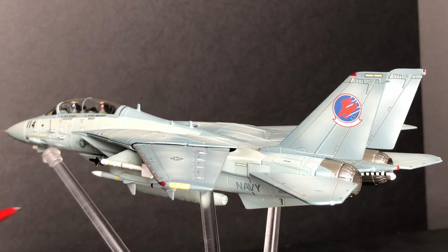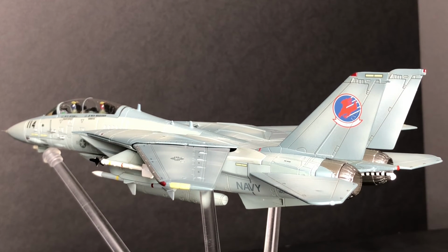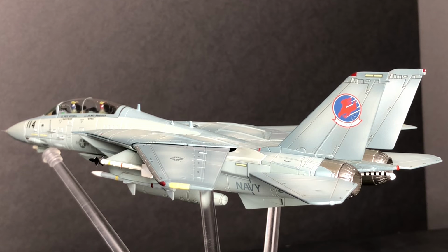This is a good opportunity to point out something else too. You may have noticed that there's a pretty wide gap here in the pylons there. You can see I can almost pull it out with just the tip of my pen right here. And this is emblematic of one of the drawbacks of the F-14 from Calibre, and it is the small parts fit. I've got blue tack holding up half of the accessories on this airplane right now, especially this pylon right here. If I gave it a healthy enough tap with this pen, it's just going to fall right off the model. And this is something that has been an issue with many of the earlier F-14 releases from Calibre.